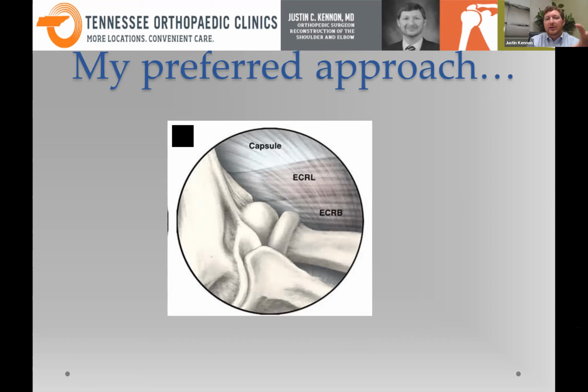Well, this is a diagram of the elbow looking at it from the inside. And you can see again right here, you see this ECRB tendon. This is the culprit. This is the guy that we really have to debride, clean up this tendon, and really stimulate the healing process. And so what I do is I want to take out some of the capsule. I want to come through that area.